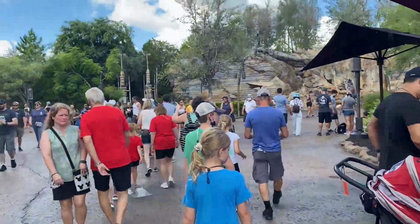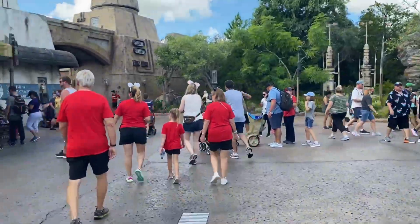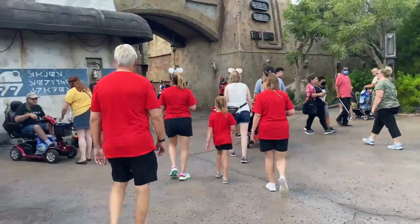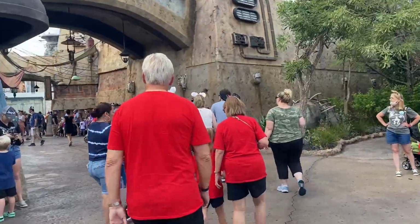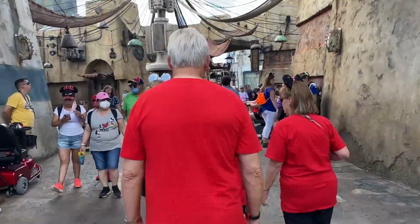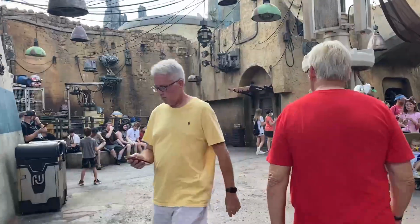We are gonna go to Smuggler's Run and see if we can get on the single rider for that. All waits today are pretty long. Talk about this standby line, what they're doing. Yes, there's a standby line. For those that don't know, they had gotten rid of the virtual boarding groups for Rise of the Resistance. So today we have a 155-minute wait, which is something we're not going to do. I don't have time for that. But the line is actually stretching out away from Batuu and into Disney's Hollywood Studios.